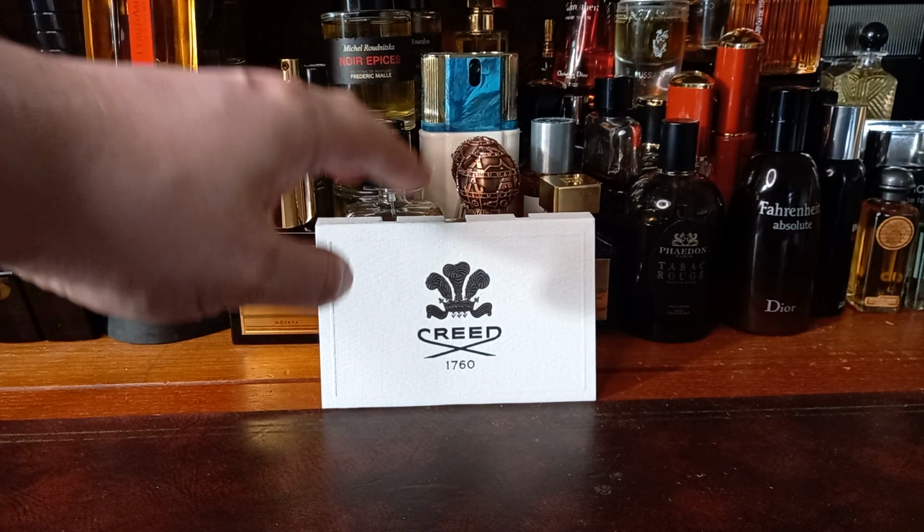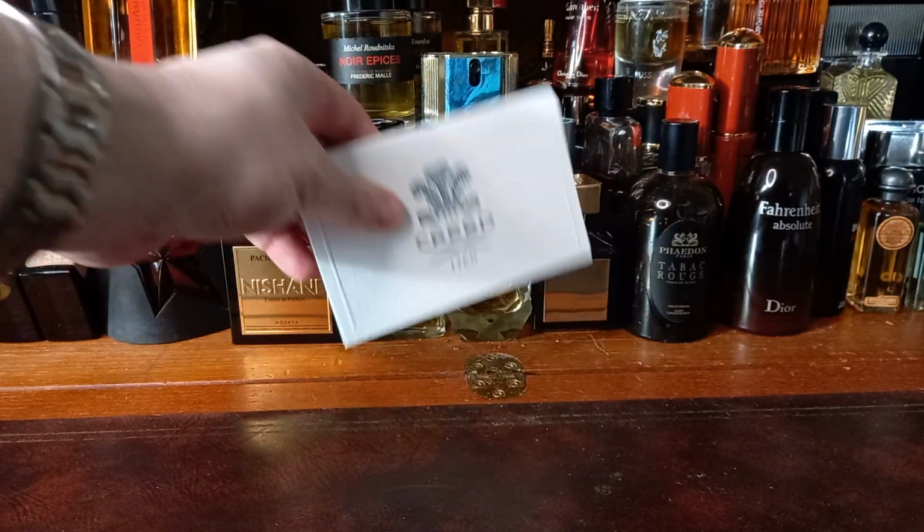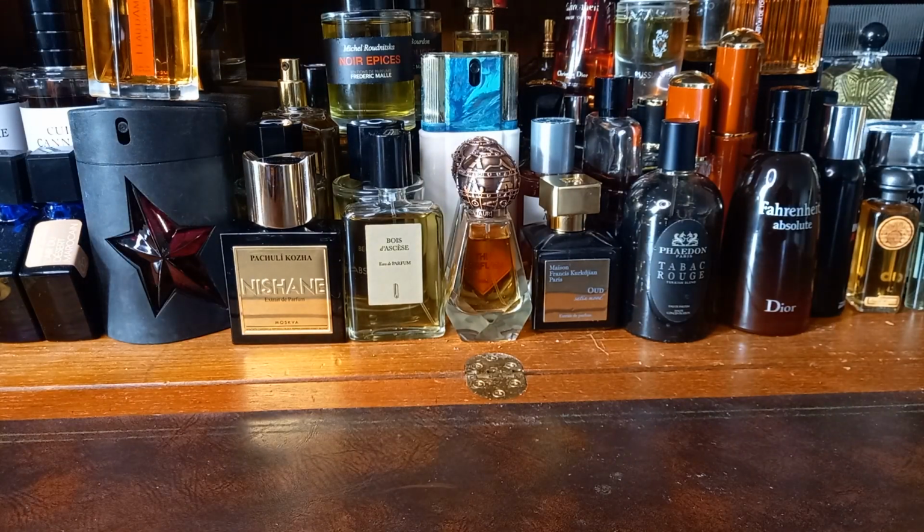This is a sample of Viking, which I go back and forth about. I've got a sample now in my possession, so that's good. And I am deciding whether to get myself a bottle. I do know where there's a couple of 2017 bottles, so maybe I'll buy one of those. Who knows? Anyway, they were the freebies.